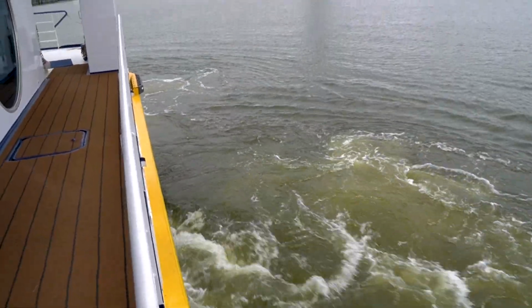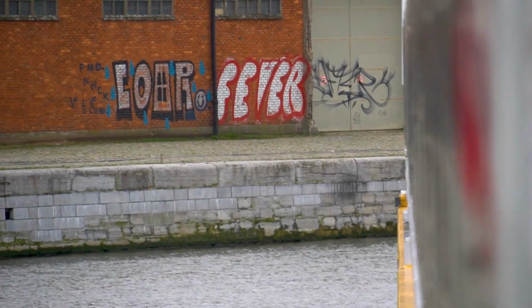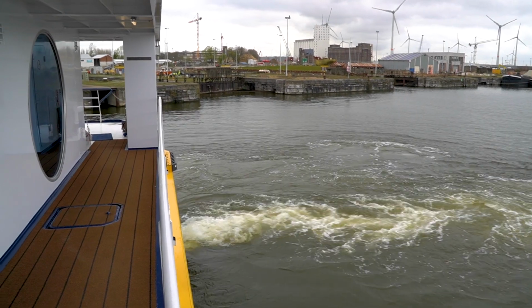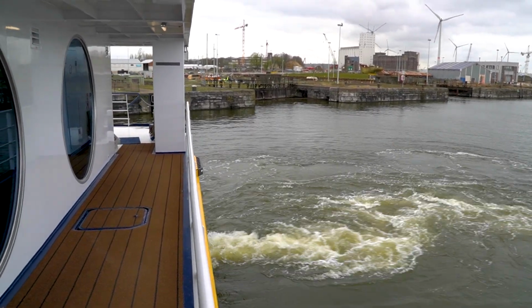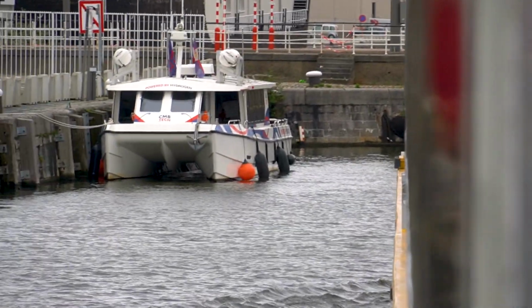It's possible with the ships as they have modern bow thrusters and modern propellers at the end that are turnable. In general, most ships do have that now, so it is actually possible to turn on the spot, and that's also what we did. Here you can see that it is actually quite fast.